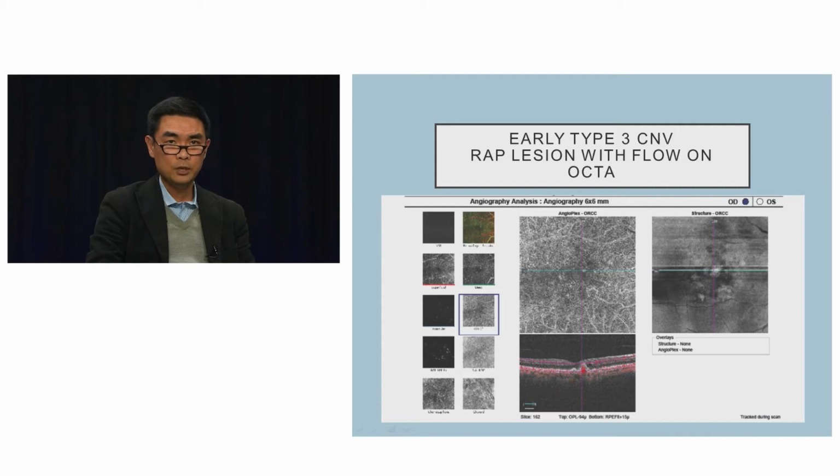OCT angiography shows flow within that hyperreflective lesion and within the PED. And that's pretty subtle, so all you see is this white dot here on this scan. There's some intraretinal fluid, and so this appearance will be consistent with a RAP lesion or a type 3 CNV.